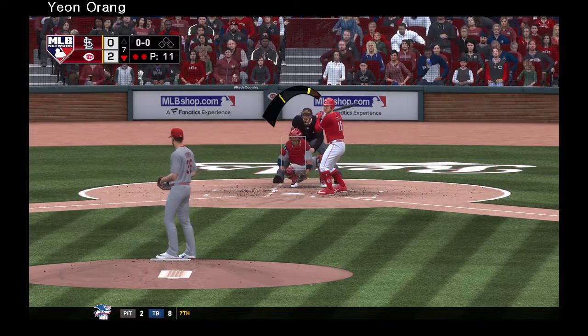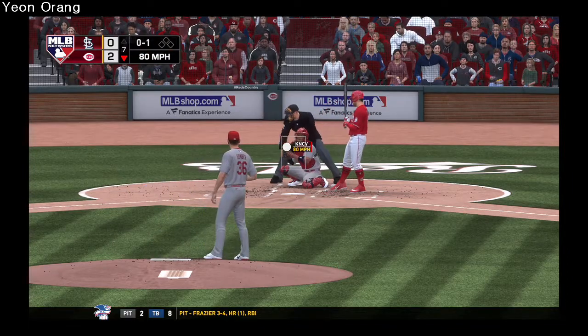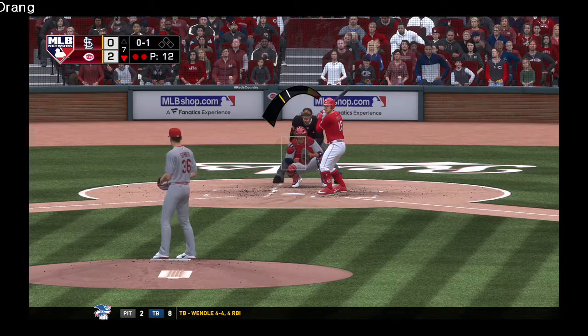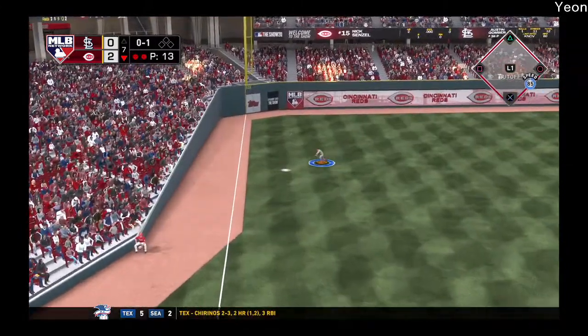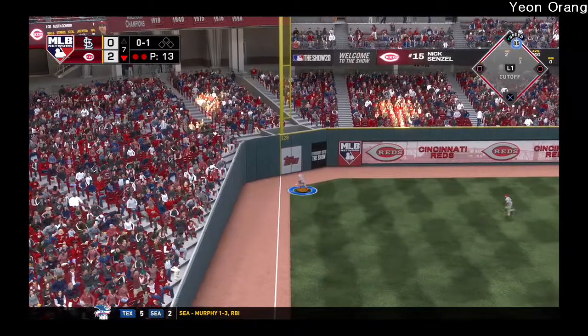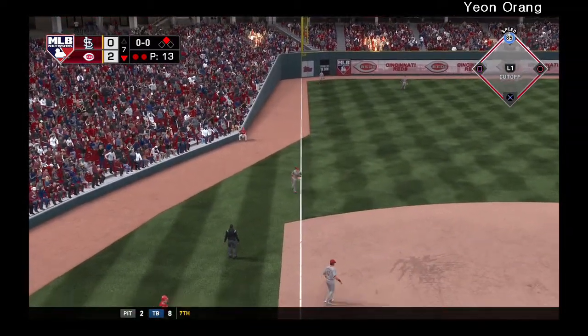At the plate, Nick Senzel, 0-for-2 with a walk for him so far. And they start him out away with a called strike. Pulls this one in the air out to left. After it is O'Neill. He can't get there, so the inning will continue. And he'll coast into second here with a 2-out double.